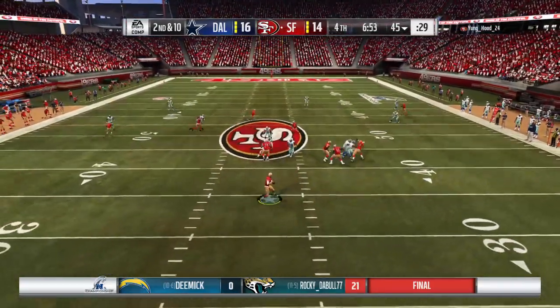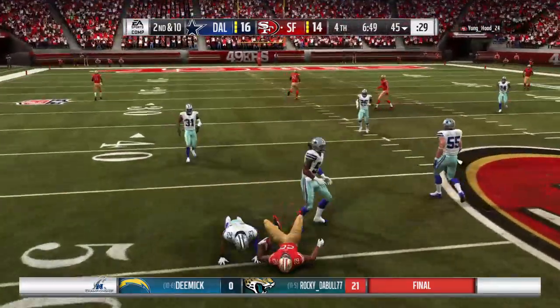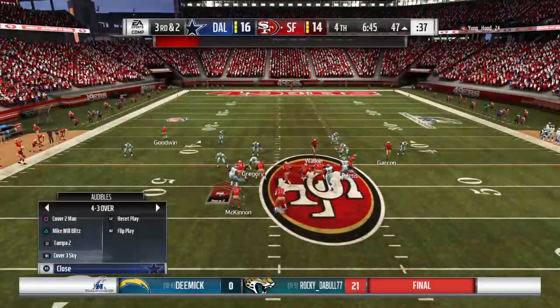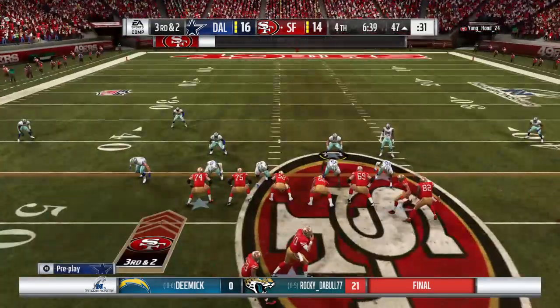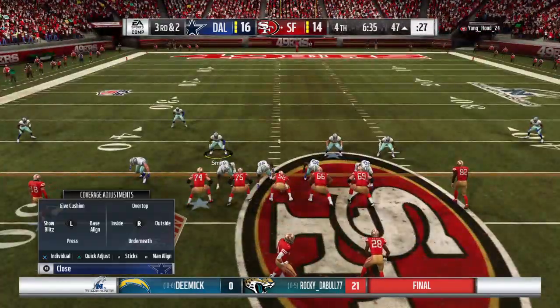Garoppolo again here on 2nd and 10. And this time he's got the hook up. It's complete. And he'll get it down to the 47 here. It'll be a gain of 8 yards, and that'll bring up a third down. Looked like a pretty good, safe play right there. No, he's had trouble with the interceptions in this game there. Hits his guy out in the flat.